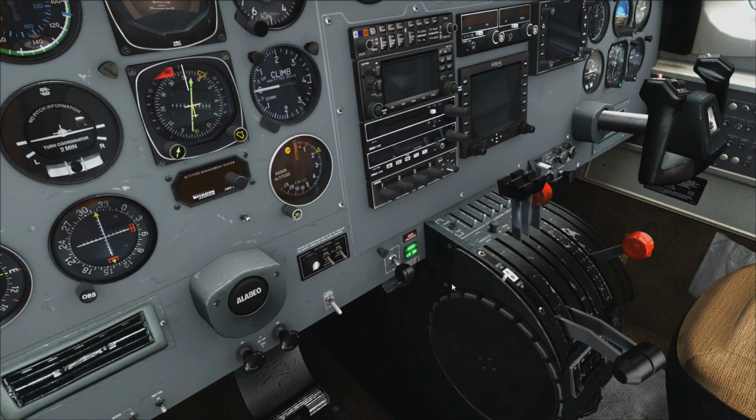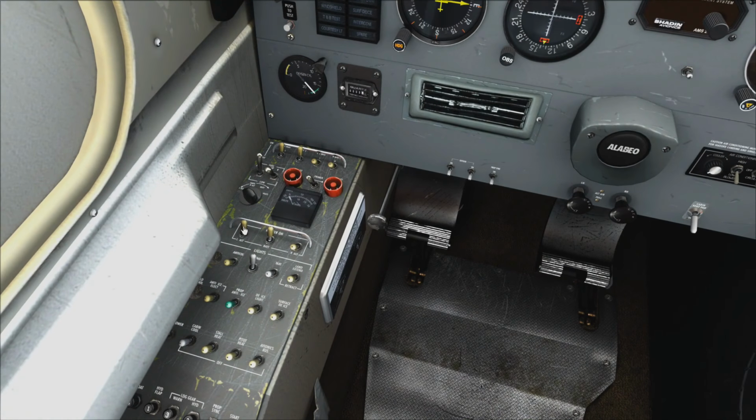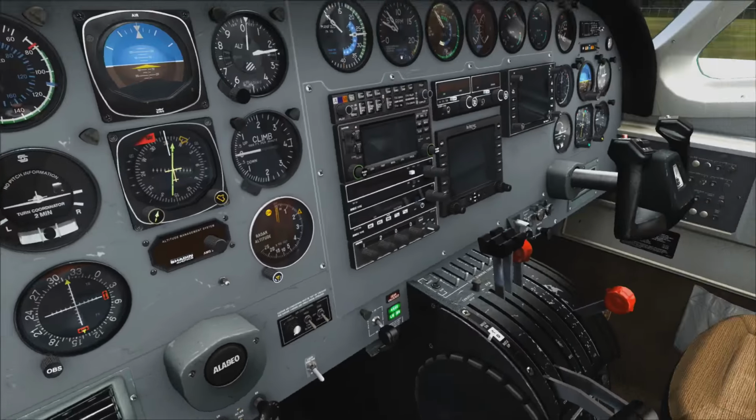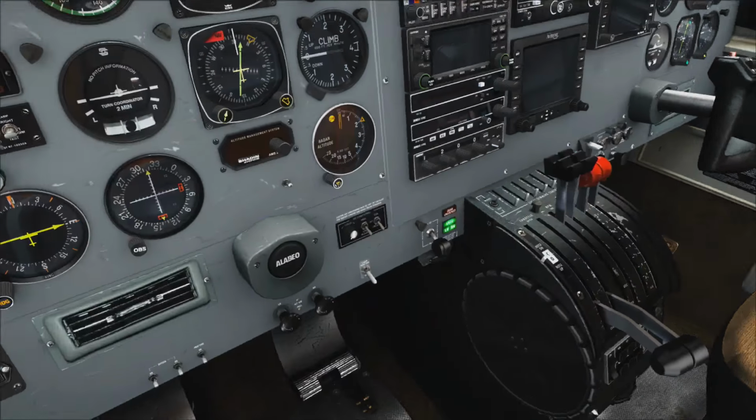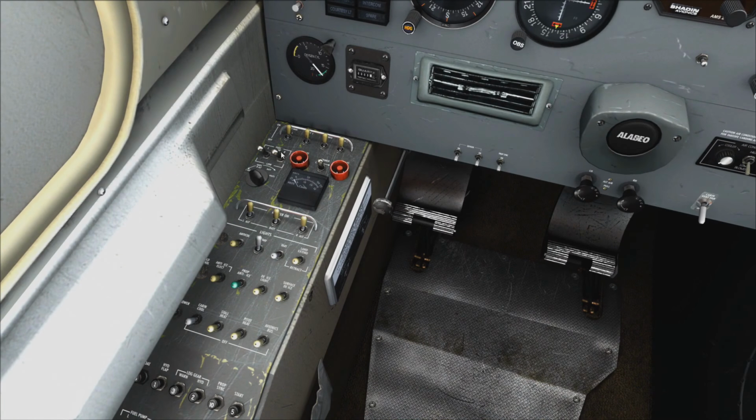Move that all the way up. Oh, the one I wanted. Right there, we go. Fuel pump off. Let's see. Right alternator, mags, right fuel pump, primer. Alright, get that going. We'll cut the fuel pump off of that.